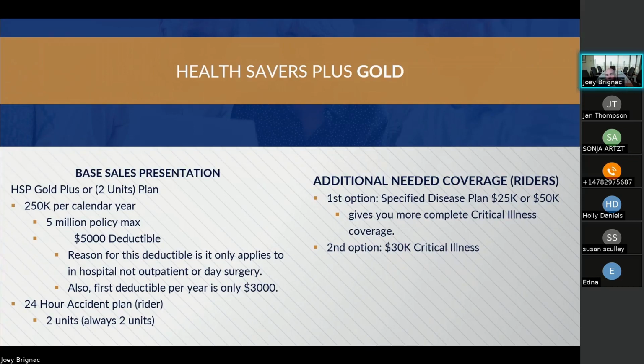That's what makes this plan, and that's what makes this coverage so wonderful and so complete. If they can't afford the specified disease, because specified disease can get expensive, then you go $30,000 critical illness, and their critical illness plan is a dual critical illness, meaning it pays for circulatory and it pays for cancer. So in essence, you have a $60,000 critical illness policy.